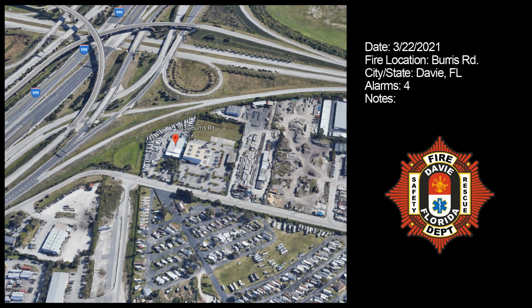Copy, understood. We're staging. Go ahead, Rescue 31. Rescue 31, go ahead. We're just calling to advise that we're coming to swap personnel with our Rescue 231. Copy. So this is Rescue 31 coming to swap with Rescue 231. That's correct. Copy.